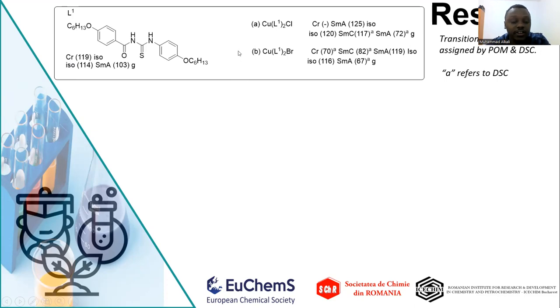However, an important property of complexing these ligands is that it tends to stabilize the liquid crystalline phase. When we made a complex with copper chloride, upon heating we had smectic A, and upon cooling we had smectic C and then smectic A. The temperature range is now from 120 down to 72. For the bromide analog, it also showed smectic C and smectic A when heating, and upon cooling it had just smectic A.